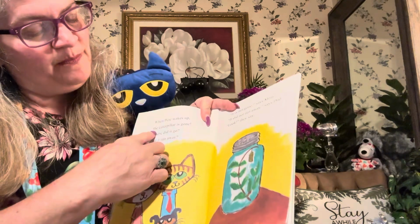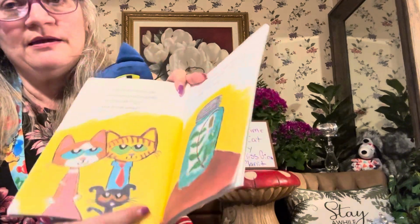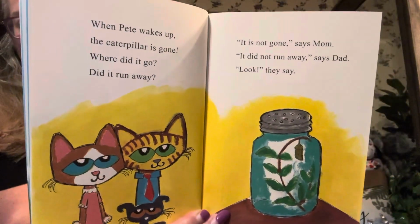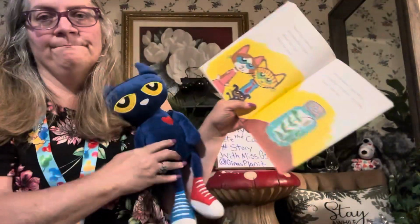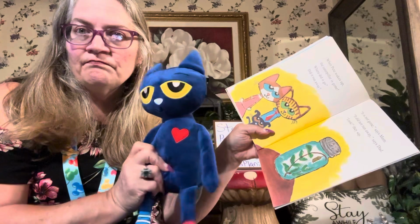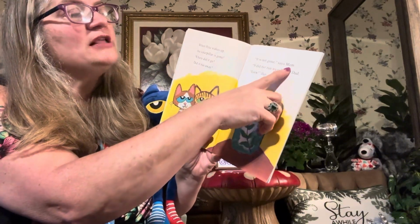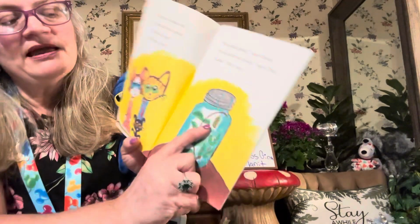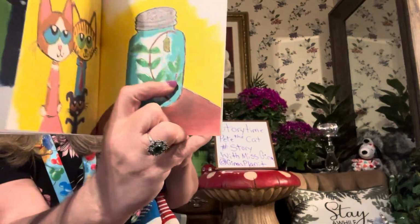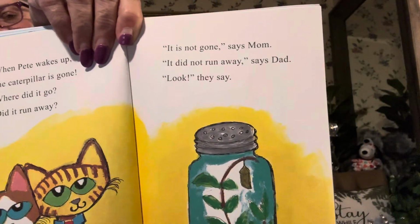When Pete wakes up, the caterpillar is gone. Where did it go? Did it run away? Do you think it ran away? He doesn't think so. "It is not gone," says Mom. "It did not run away," says Dad. "Look," they say. It's right there in the jar. Can you see it in the jar? There it is.